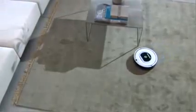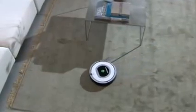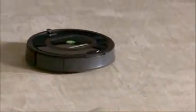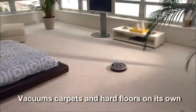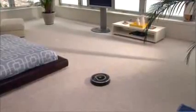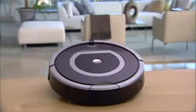Your carpets and floors without lifting a finger. The iRobot Roomba vacuum cleaning robot gets rid of dirt, dust, pollen, allergens, and pet hair on its own at the touch of a button. Millions of Roomba robots have been sold worldwide.